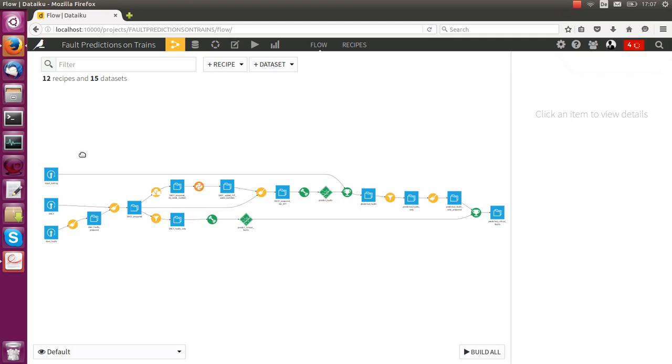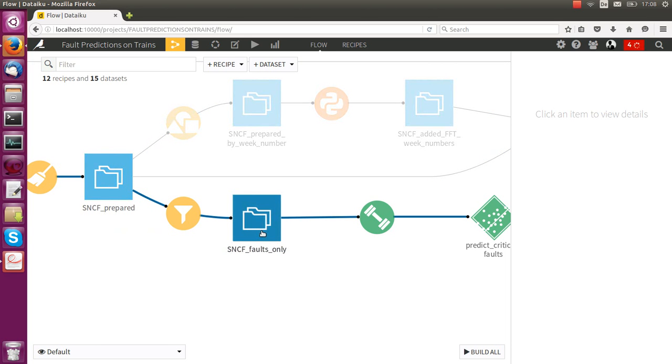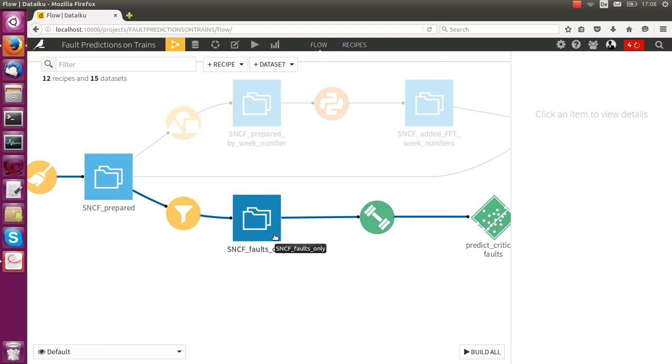So now I'm back in Dataiku. As you can see, I already prepared some steps and it's kind of confusing, but you recognize many things from before. That's the data preparation, that's the algorithm which predicts whether a train will suffer from a door fault or not. And this part here is new and we concentrate on the new part. So here we have the data with all the trains and we filter it such that only door faults remain in this SNCF fault only dataset. And now the algorithm will learn to distinguish between door faults with a critical influence on the train schedule and door faults without a critical influence.